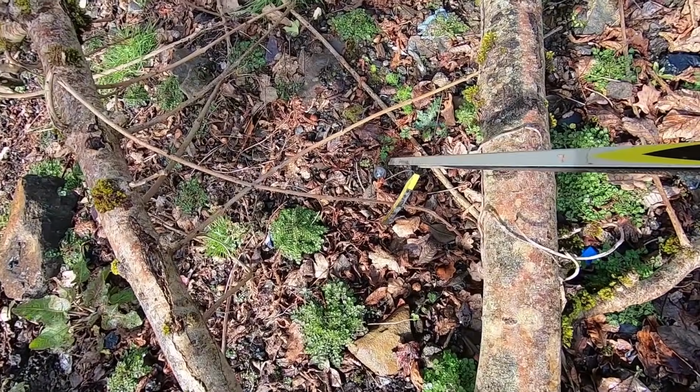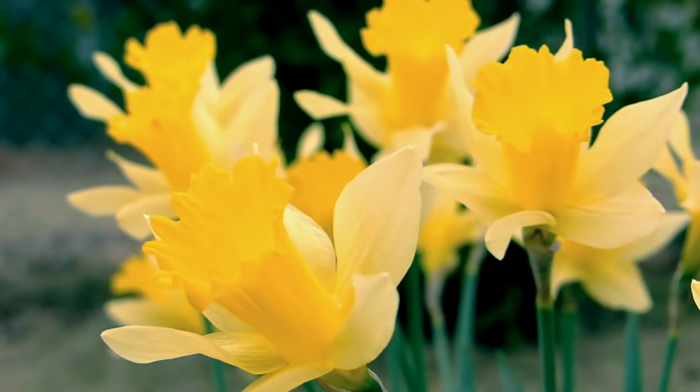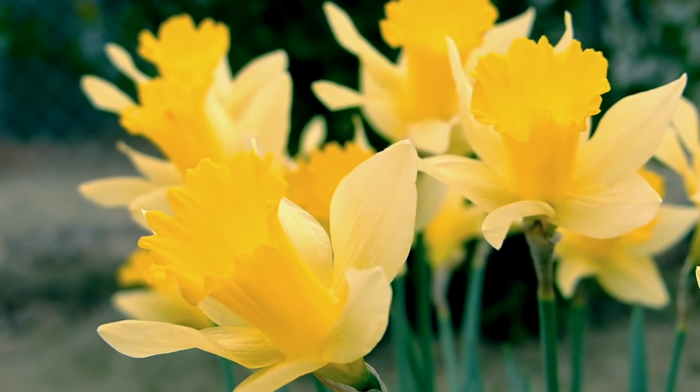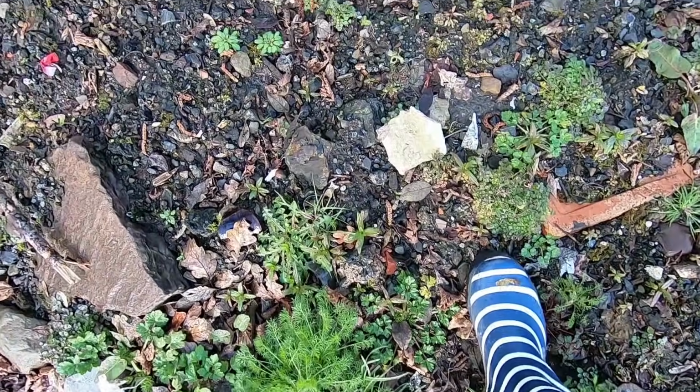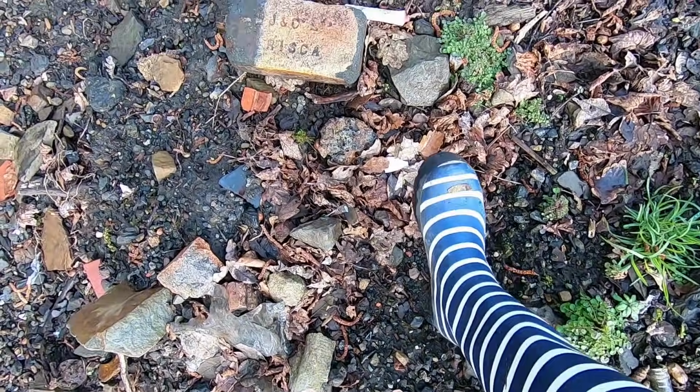There we go. Is that a marble or another bulb? No, it's another bulb. Have a rummage. You've got the neck of a bottle, another neck of a bottle.